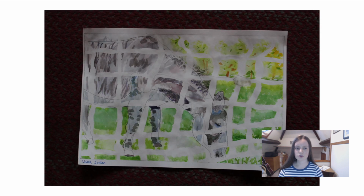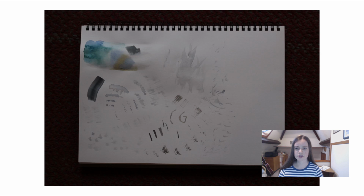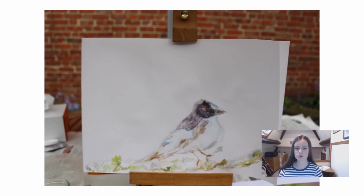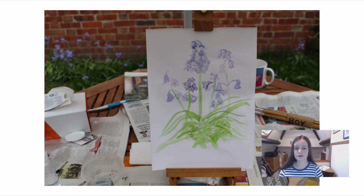Last Saturday, when the weather was good, I did my watercolour painting outside and tried out my mini easel for the first time. I did the 2 images freehand. The bird was based on a screenshot from Channel 5's Wild Britain, and the bluebells were based on actual bluebells in the garden. That was my first time painting from real life rather than the photograph.